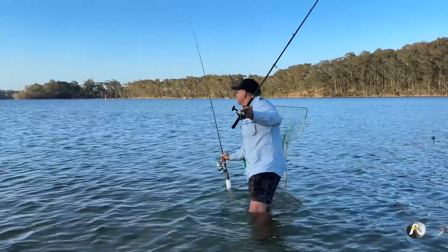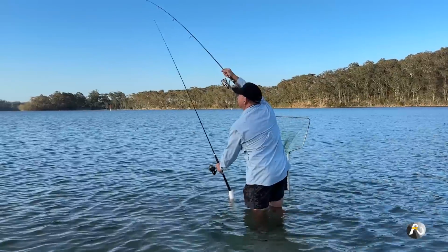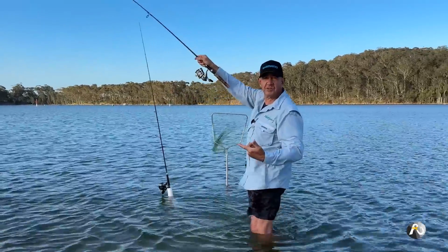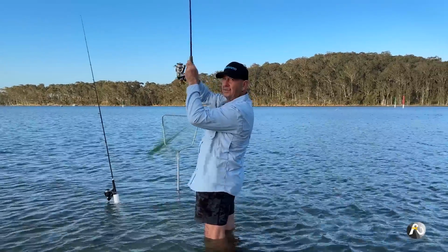Oh, I think I've got a fish. Yeah, I got one on this rod. Oh, it's actually pulling line, look at that. Sheesh, this is taking line. This was my first cast. Wow. I think I'm going to need the net actually.